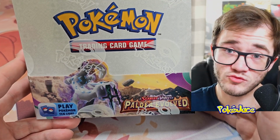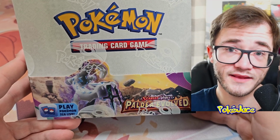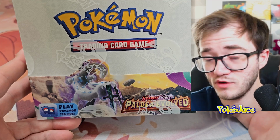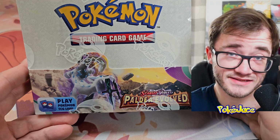I mean, you look at a set like Rebel Clash. It was the second set in Sword and Shield. Didn't do very well. People don't really like it that much, and booster boxes are over £200 a box. So I'm going to grab this. I only want one, like I say, to add into my collection.